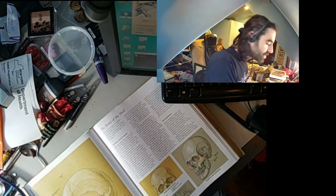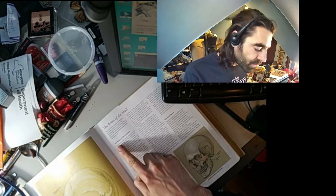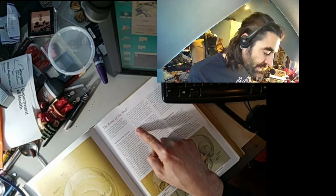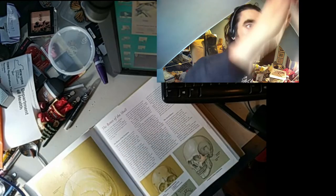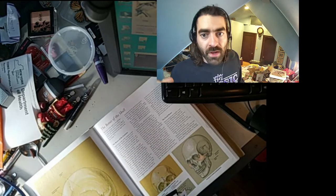Yes, so the bones of the cranium. There are 8 bones that make up the cranium section of the skull. It is not in focus. You can't see what I'm doing at all.